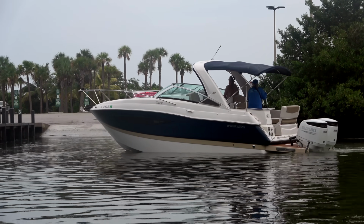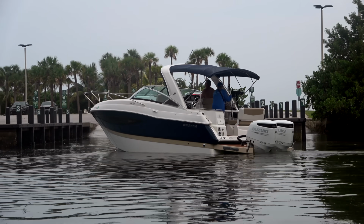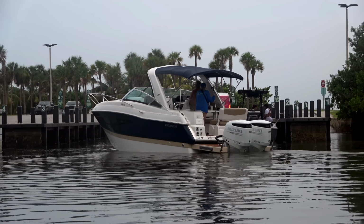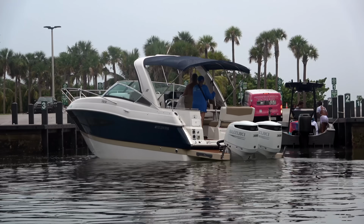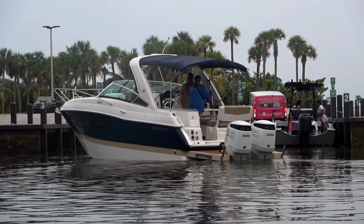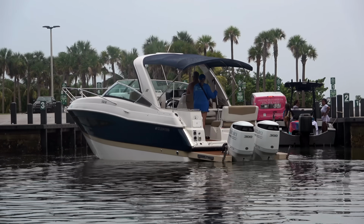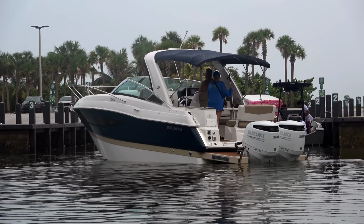So coming back around, gonna get that bow pointed into the dock. Coming in under a little bit of power again. And one more time, I'm not sure why Wifey doesn't move up to the bow. It would make life a whole lot easier if he had somebody up there. But you almost got to blame Captain on that one. That's on him. If he wants her up there, he's got to tell her to go up there.